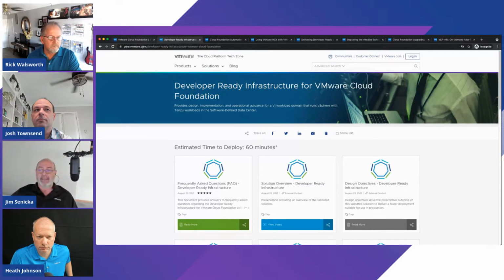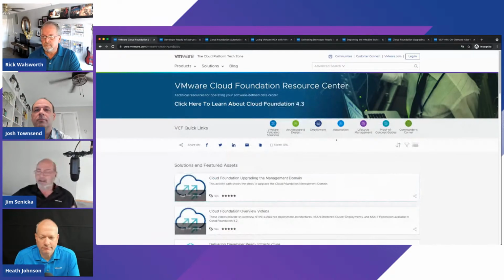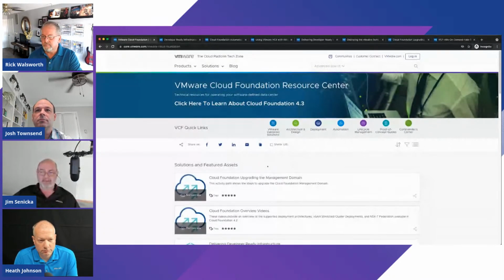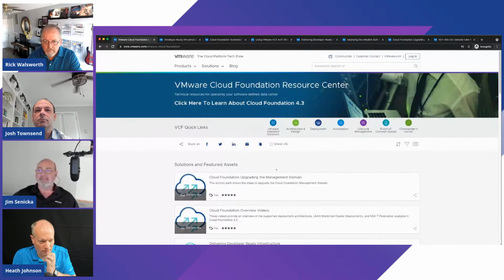If we get back to the main page, we have a ribbon bar here: architecture and design, deployment automation. These are commonplace, just breadcrumbs to get back here in navigation. And then we typically feature a number of assets here that we think are topical at the moment. So for example, lifecycle management in VCF is one of the big value points, managing the entire stack.